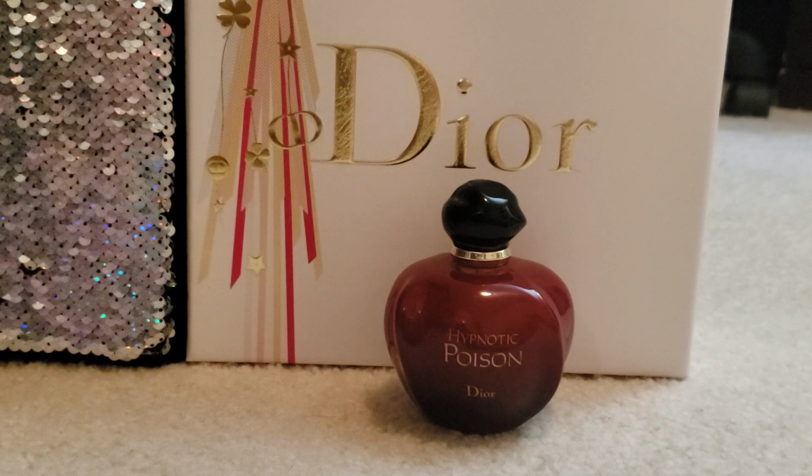If you have a problem with your fragrances lasting, you can get an unscented body lotion and put the body lotion on first and then put the fragrance on top. That will help the fragrance last longer because of the moisture that you're putting on the skin, so it will give the fragrance something to lock onto.